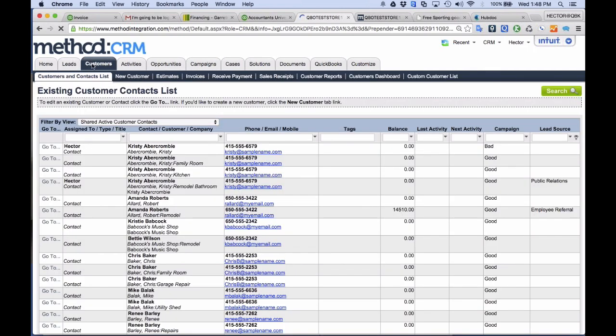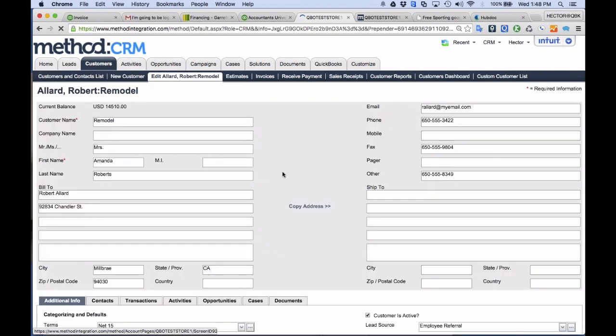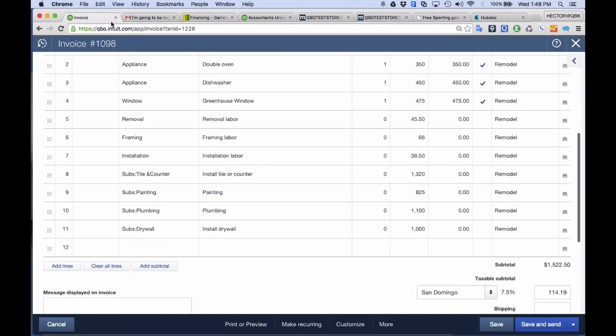So what I did was, here are my customers. These are the same customers from QuickBooks, and I can edit any of these customers. And I have two areas that QuickBooks doesn't manage. One is called lead source, and the other one is campaign. And I want to show you what that means. So this is just basic CRM functionality.